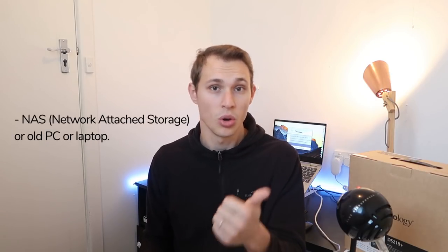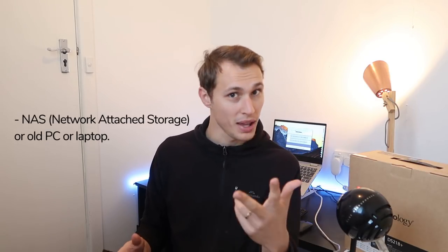Okay, so here's what you're going to need. And I've got some notes here to help me through this, because I'm going to try and trim it down as brief as I can. So here's what you're going to need. You're going to need either a NAS, a network attached storage, or you're going to need an old computer or a spare computer that is just hanging around not doing a whole lot.